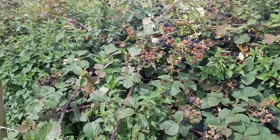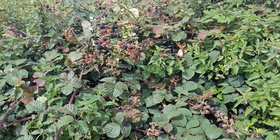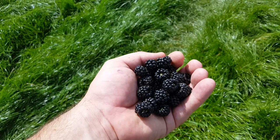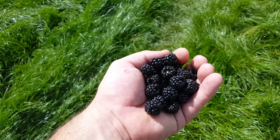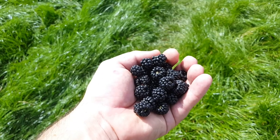You don't look a gift horse in the mouth. This bush is absolutely laden with blackberries, so I'm going to get a good handful, give myself some sugar for the next stage of the walk before I stop for lunch. That'll do for the time being. The bush is absolutely laden. If I had a bag, I'd probably fill it so I could make a blackberry and apple crumble, but that'll do for a snack on the way.